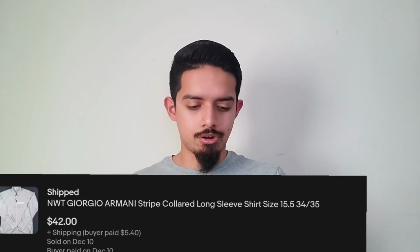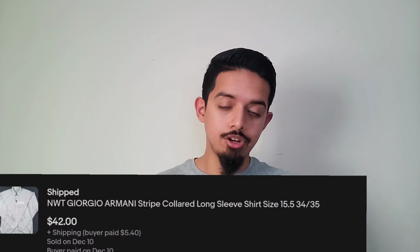Next up was a Giorgio Armani button-down shirt, new with tags. Blew my mind once again. I found that at a Goodwill for I think like $10, but even then, I sold it for $42 plus shipping. How can you be mad at that?